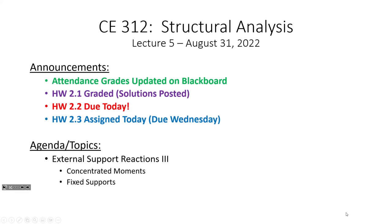Each of the homework, we're starting to very slowly ratchet it up in the things that we handle. I know we're still doing support reactions, but we're already just a tad off of the beaten path and stuff we did in undergraduate statics. So we're rocking and rolling in terms of content. We're going to have 2 more lectures devoted to support reactions.